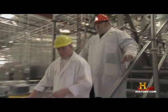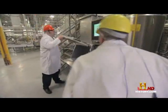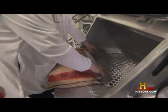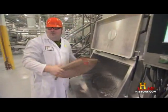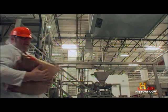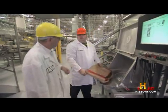Next, workers add ingredients like salt and calcium. Open that up there, Bobby. Nutrient bin, right? Hey, we're gonna dump salt in there. All right, you're gonna let me toss this in there. You gotta dump it right over in. There you go. Well, that wasn't so hard. Okay, now 11 more. 11 more salt. All right, salt, huh?